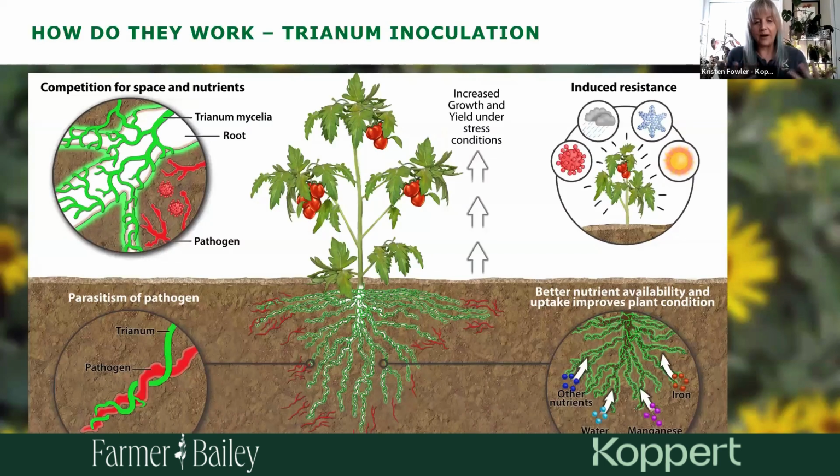And where it takes over in the root zone, because it wants to live, it wants to survive, it is then increasing the uptake of your macro and micronutrients as well as the water. And so it promotes that yield and that growth above ground. So again, it comes back to healthy roots and healthy shoots, which then also helps induce resistance for other foliar pathogens that may be in the environment, as well as weather, hot or cold, depending on the season that we're growing in.